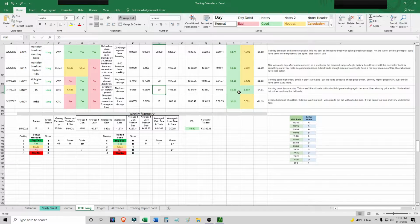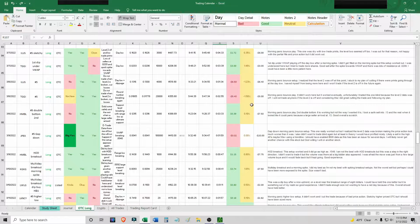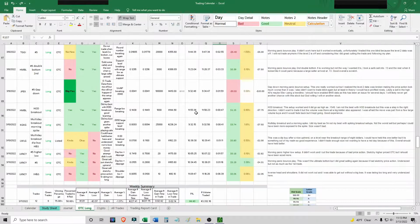But it was still a nice trade there, and I had a 75% winning percentage. Half of my trades were according to my dollar risk level, and it also didn't really help that these two trades. No, actually, I guess it wasn't that bad. I thought these two trades here were really close, if not the $10 risk level. I did have a $20 risk level with JPEX, which was totally fine for how nice that setup was.